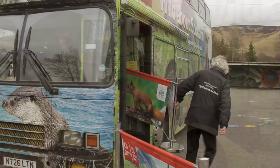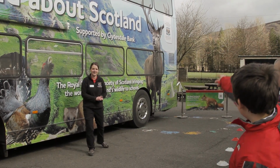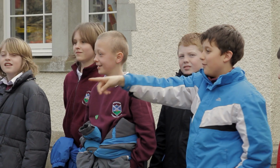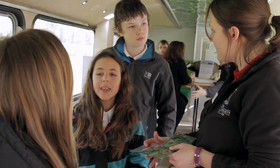So we've got lots of big Scottish animals painted on the side of our bus. And at the beginning of the lesson, we asked the kids, can they identify these Scottish animals? And it's actually surprising the number that they don't know. Often their favourite animal is something really interesting, but it's right on the other side of the world. So getting them thinking about animals in their own country, I think, is really important.